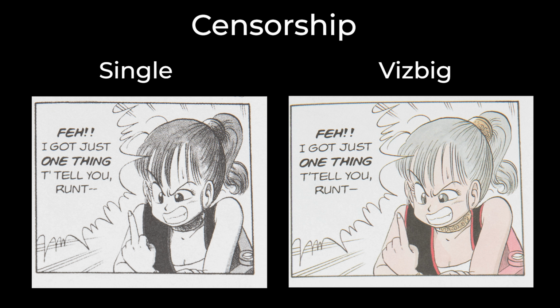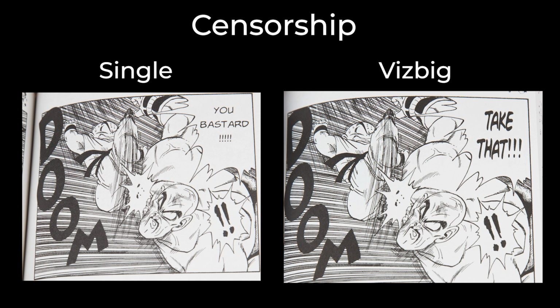She's shown with her pointer finger up instead, which just doesn't have the same effect. Another example is this panel, which says "you bastard," but says "take that" in the Viz Biggs. In addition to language, some nudity and innuendo was also censored in the Viz Biggs.